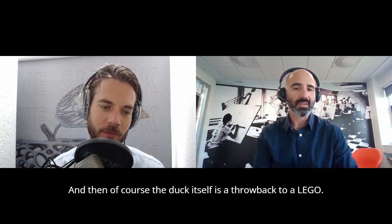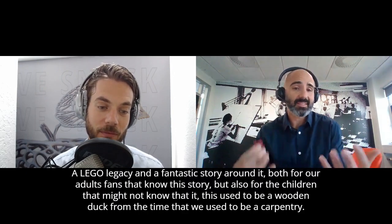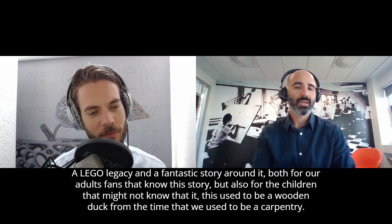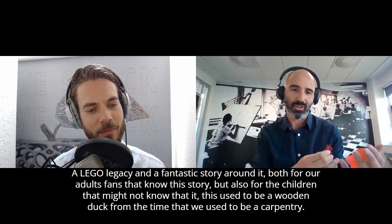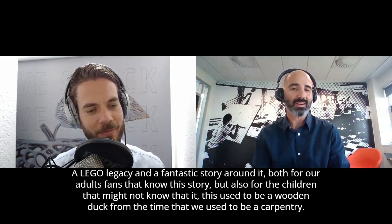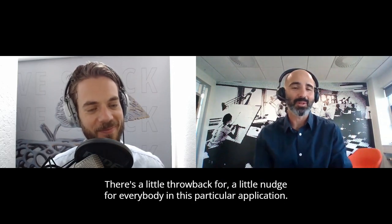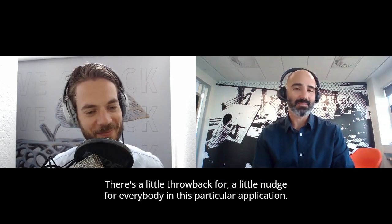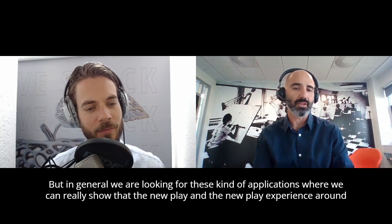And then, of course, the duck itself is a throwback to a Lego legacy and a fantastic story around it, both for our adult fans that know this story, but also for the children that might not know that this used to be a wooden duck from the time that we used to be a carpentry. There's a little nudge for everybody in this particular application. But in general, we're looking for these kinds of applications where we can really show the new play and the new play experience around it.